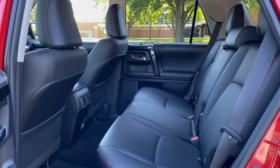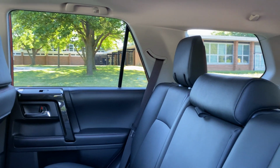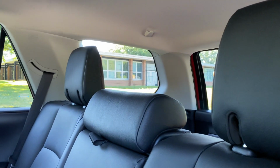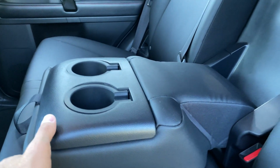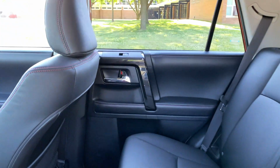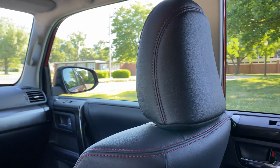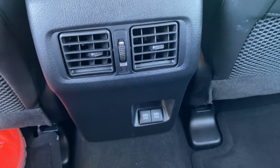There's a decent amount of leg room in the back seat. The back seat does sit a little bit higher. We have headrests back here. We have a center console thing that we can pop down, and from there we have two cup holders. We also have some cup holders in the doors. If we hop up in here, you'll be able to get a look and feel for what this is like. As you can see, I have plenty of room. I'm about 6 feet, so leg room is not an issue. We have vents back here. We have two charging ports for your passengers.